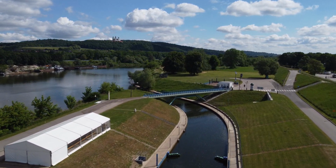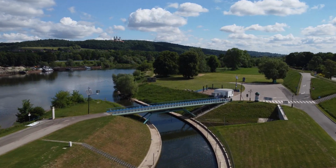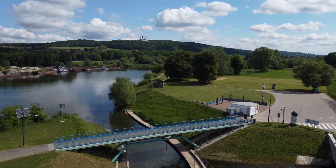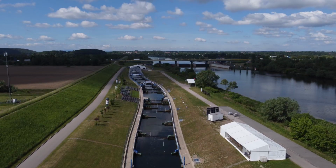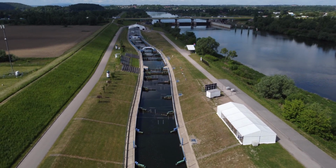And actually, if you want to visit this place, it's like 8 kilometers from the city center, so you just have to take a bus if you're in Krakow without your car, and you can get here easily.